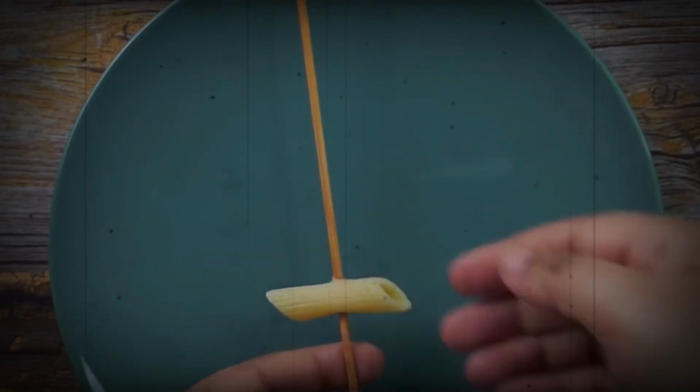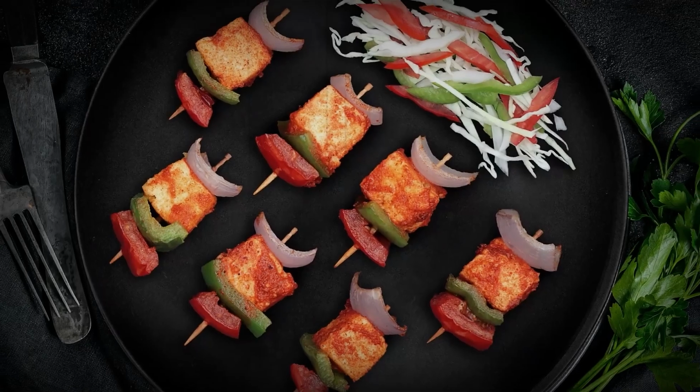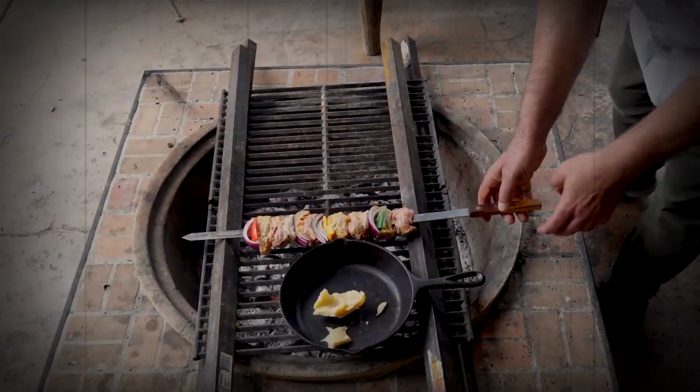You take a cup of coffee, freeze it into a solid ice block, and put it on a stick like a popsicle. Some butter, and this butter I'm going to use to rub it on the kebab.